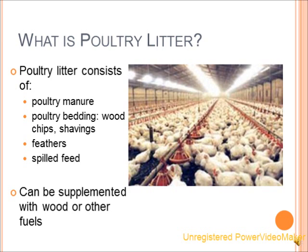So to start, what is poultry litter? The picture here is of an industrial poultry operation. You can see there are a lot of animals in a small space. What you can't see is that they're standing basically on a bed of wood chips and shavings, and that gets periodically cleaned out, and that is what poultry litter is.